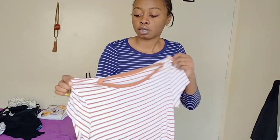Why not? So let me put it on for you guys to see how it looks. So this is how the t-shirt looks. Obviously, I'm not gonna be wearing it with this bra because it's showing through. So I'm gonna look for a bra that I can wear it with. Obviously not a white bra, probably a black or nude bra would be good with it. But I don't really care because I'm gonna be wearing it at home. So this is how it looks for only 10 Kenyan shillings.